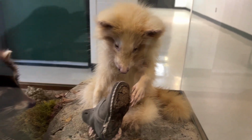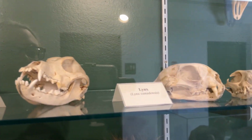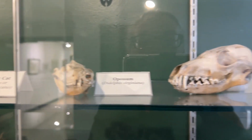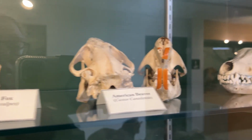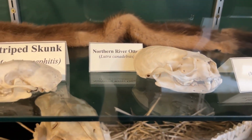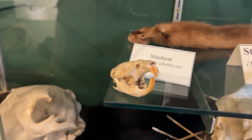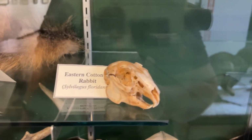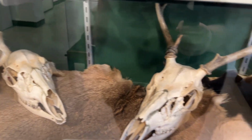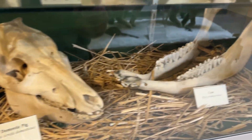And albino raccoon. Several different skulls. A dog, a couple of them, lynx, domestic cat, poor kitty, possum, red fox, beavers, coyote, weasel, mink, northern river otter, there's some fur, striped skunk, boy, I would think they'd have a bigger head than that, muskrat, eastern cottontail rabbit, groundhog, more fur, porcupines, white-tailed deer, black bear, domestic pig, and a cow.